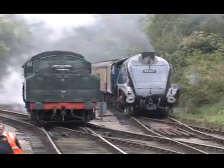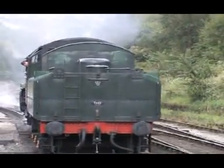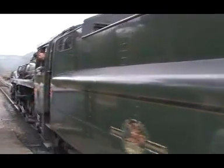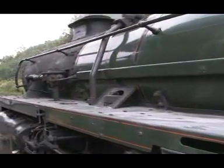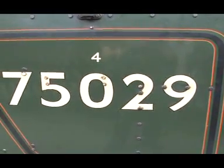Leaving 75029 to couple up. Let's just stick it on. As soon as he backs up, I'll go and do a continuity.